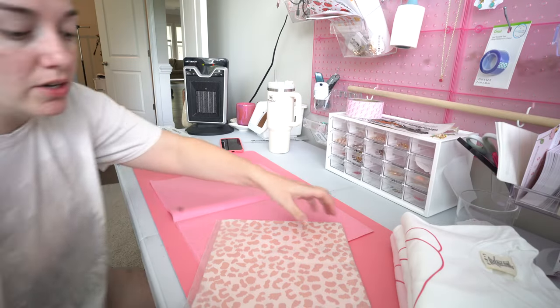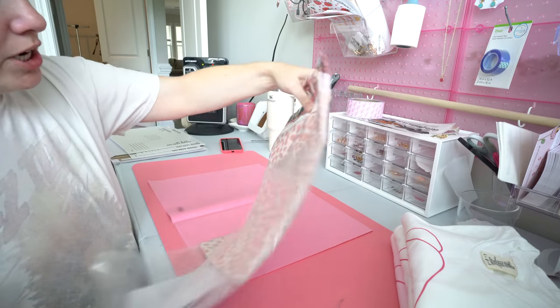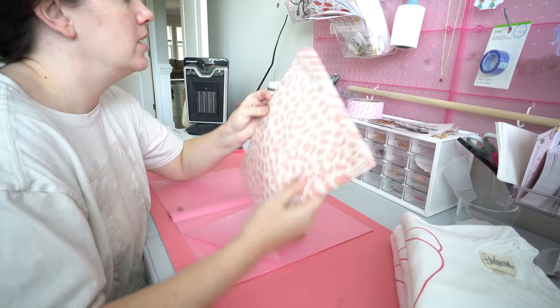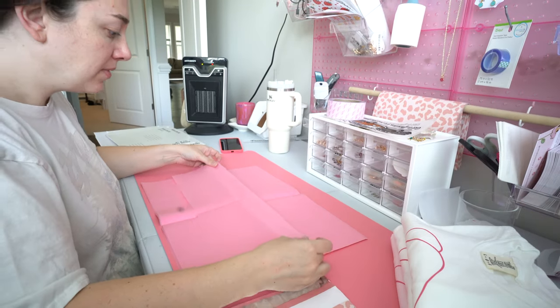We need to do a little restock of our small poly mailer. These are really cute pink cheetah print ones. I get these ones on Amazon, so I will have them linked down below for you guys. All right, now let's try it.